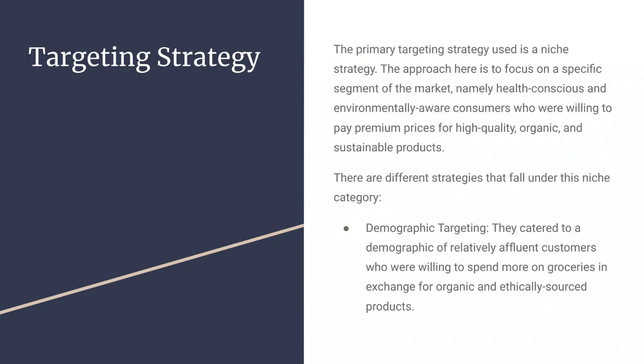So their primary targeting strategy is kind of a niche strategy. Their approach here is to focus on a specific segment of the market, which is health conscious and environmentally aware consumers who are willing to pay premium prices for the high quality, organic, and sustainable products that Whole Foods does sell. So there are different strategies that fall under this niche category.